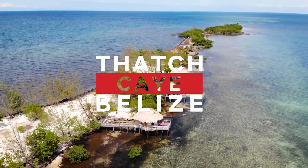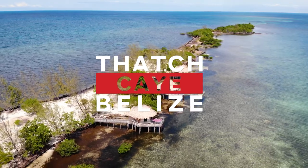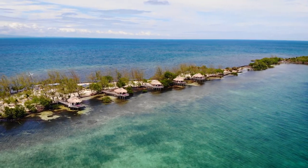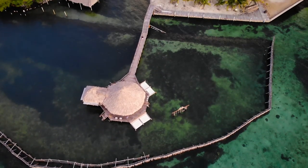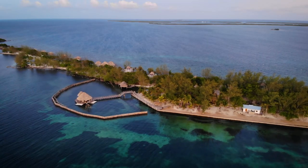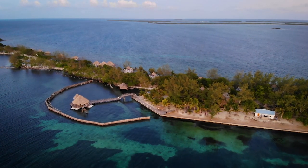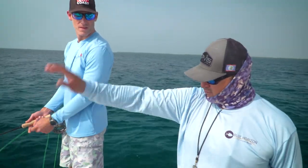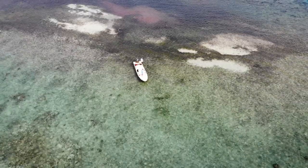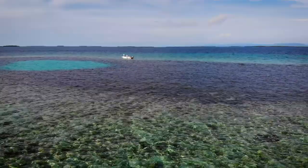We're down here in Belize fishing on Thatch Caye, which is a Moy Ono resort, a beautiful 9.5 acre island in southern Belize. And we're gonna be targeting the hardest fish to catch on the fly rod, permit and tarpon. We're gonna be guided by Marlin from Blue Horizon Belize, and I'm super excited to be down here and fishing because this is my first time targeting permit on the fly.